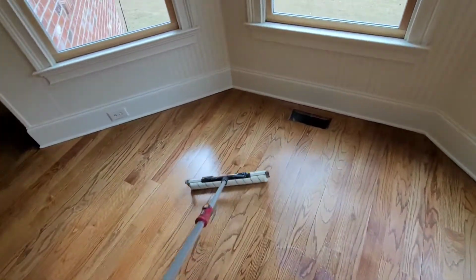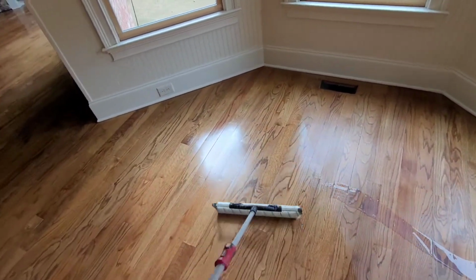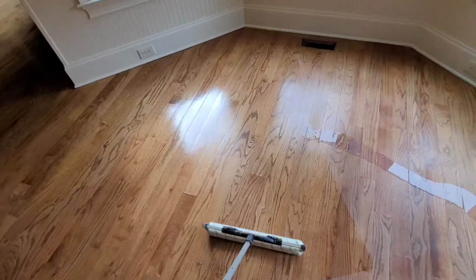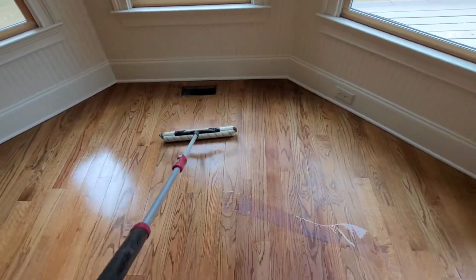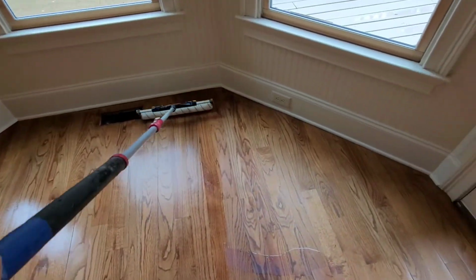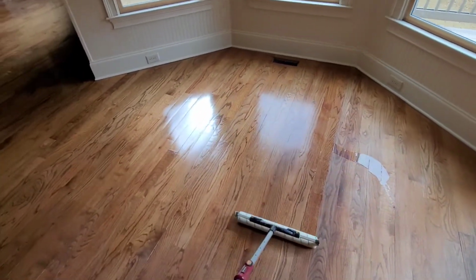All right, guys, we are laying the first coat, as you can see. Me and Scobie were just talking about how much better these floors are already looking, seeing all the surface marks and scratches out of these floors. These floors are looking really, really good. This is just the first coat. Look at that, guys. That is beautiful.